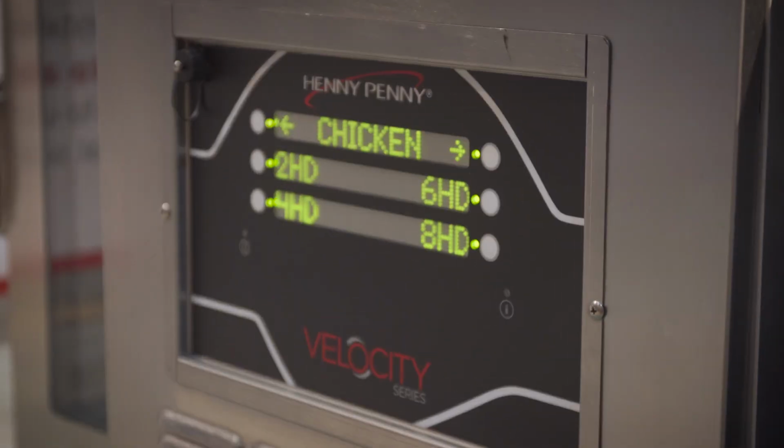Johnson Pike represents Henny Penny in the Rocky Mountain region, from New Mexico to Canada. There's a lot of open territory in there, and you may be concerned that maybe if I have a piece of equipment go down, it might take a long time to get it serviced.